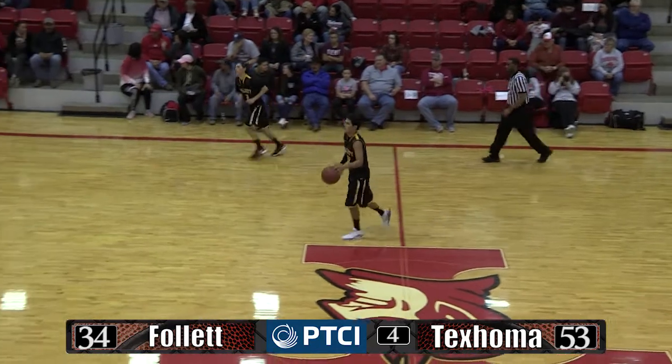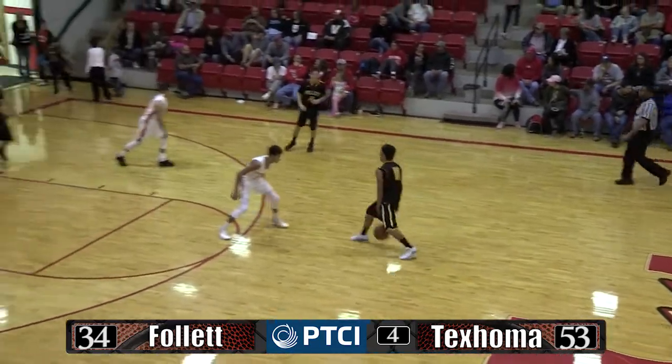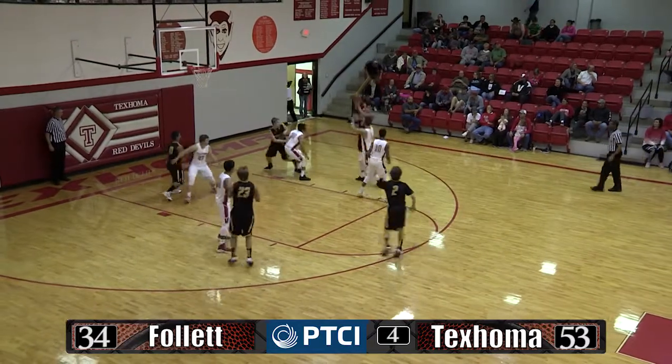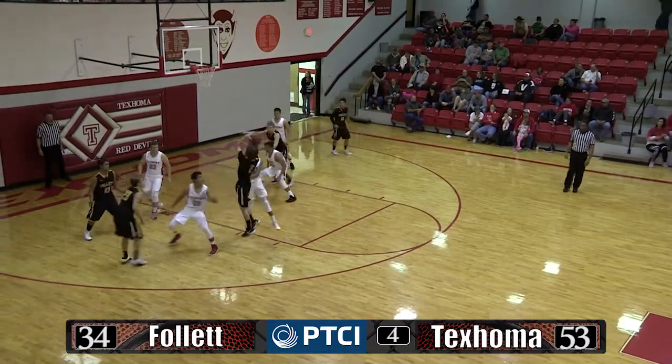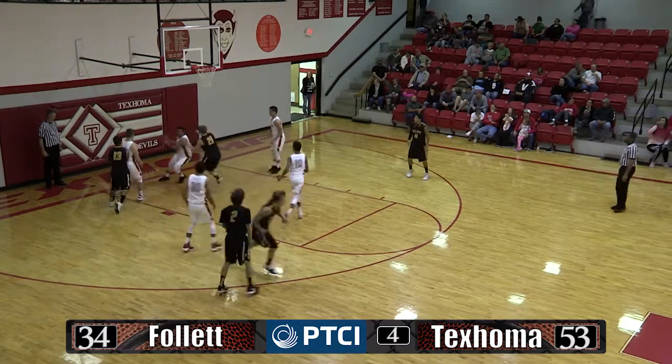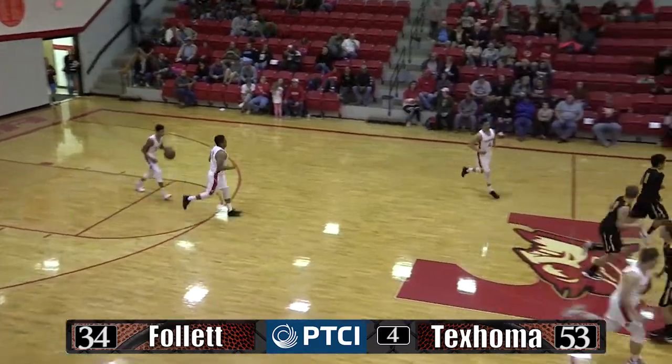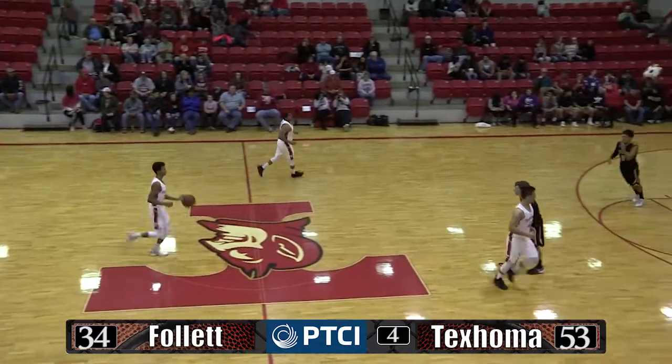And we start the fourth quarter. Follett with possession, trailing by 19, as they have faced a barrage of three-pointers by Texhoma. Shot from the free throw line extended, missed. Rebounded by Damian Martinez, and Texhoma back on offense.